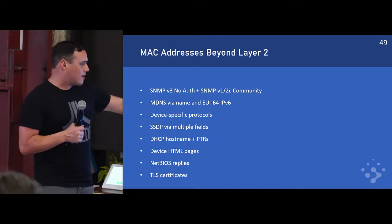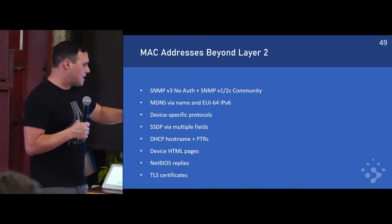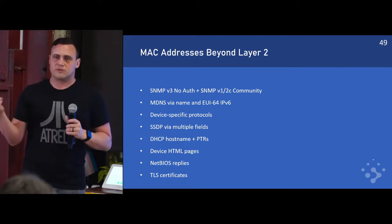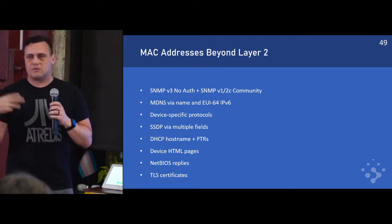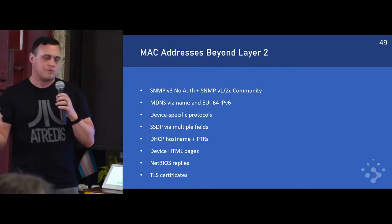For mDNS, you can pull them out of the name, and you can also pull them out of the EUI-64 encoded V6 addresses that get leaked out, all the device-specific protocols. SSDP is a service discovery protocol built into UPnP. So if you have universal plug-and-play stuff and it's doing ports and all that fun stuff, it usually has SSDP as the protocol as well.